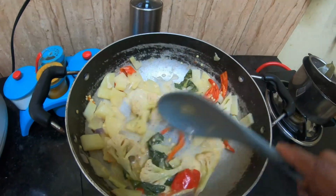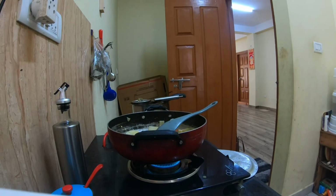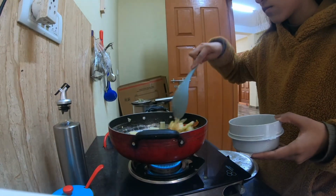So this is the curry. It is a leftover from my dinner and it is going to be perfect for me today. So I'm going to pack this as well.